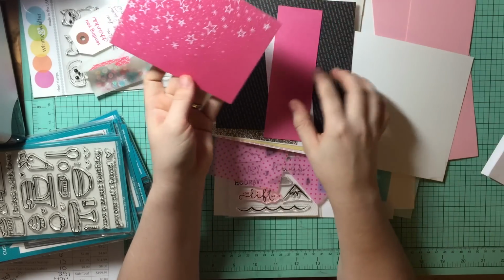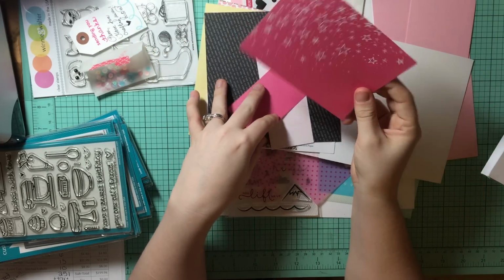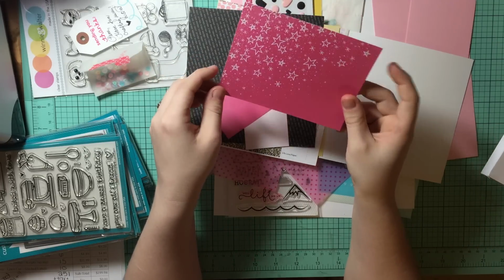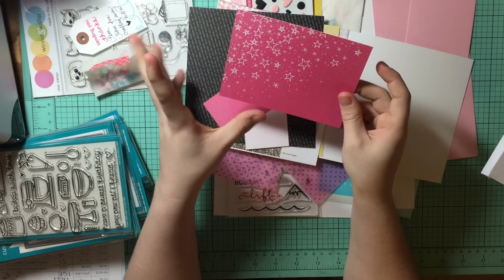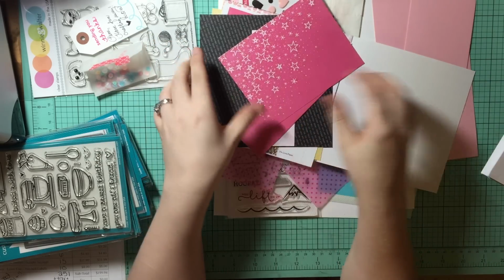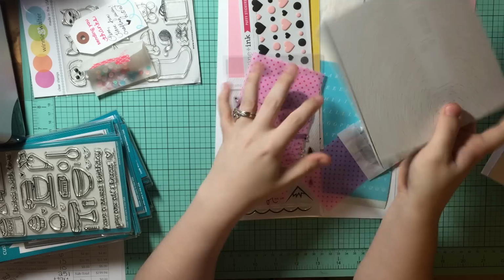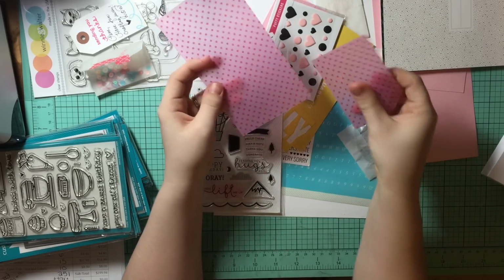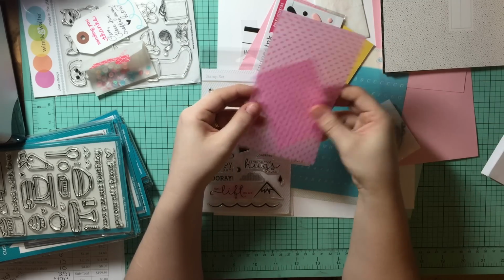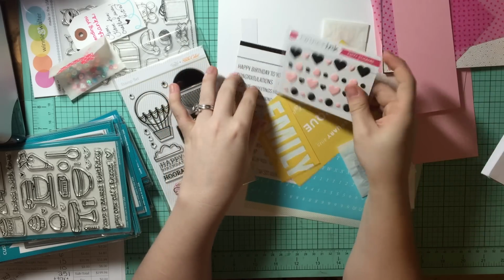For example, I messed up on, well, I didn't really mess up. I think I just decided not to use this after all. But if I decide to make another card and I want to use it differently than how I've cut it, then I have another sheet that I can use. So I really like the fact that you get 2 of each paper. They also include in this kit this vellum sheet with what looks like embossed pink circles. So that's something extra that they include with the kit.